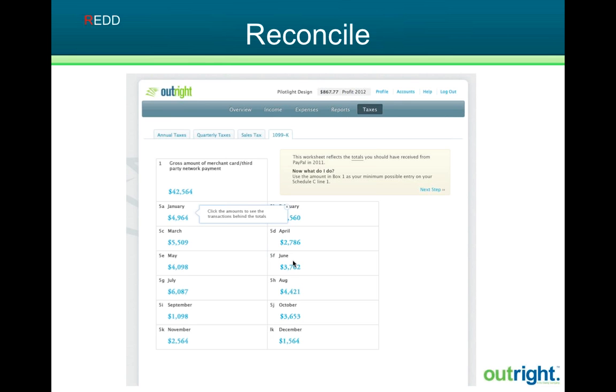Deductions. You want to make sure that if you are eligible for any deductions, that you take those, and I'll talk later about what some of those might be. And then finally, you want to double check to make sure that you reported your taxes correctly with this form, this 1099-K form.